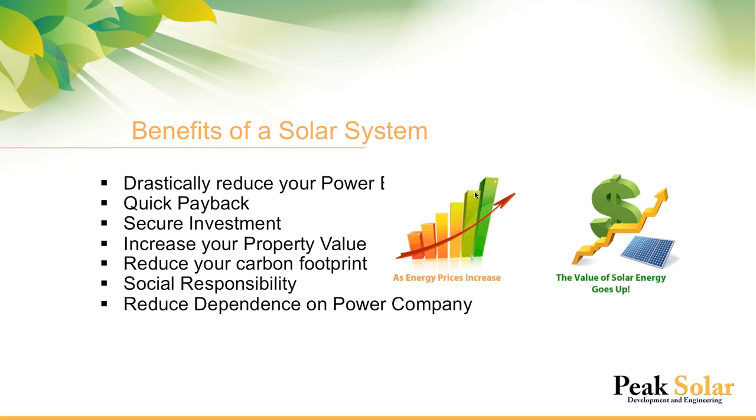Now that we got through the solar, we're going to talk a little bit about the benefits of a solar system. And one of the major benefits is that it can dramatically reduce your electric bill. If, say, you're in PG&E or Southern California Edison, you might be in tier number 5 or 4, and your ultimate goal is to get down to tier number 1. Well, this solar system can definitely reduce your electric bill to a more reasonable area.